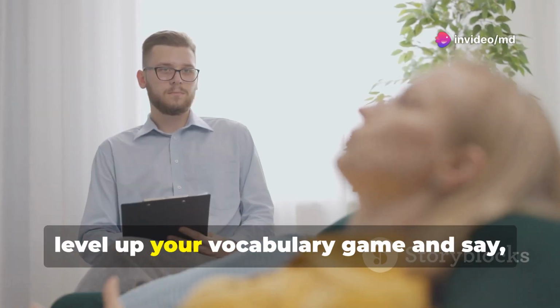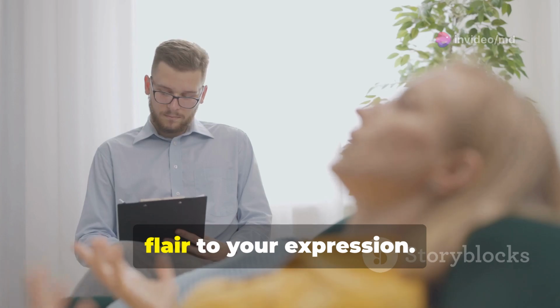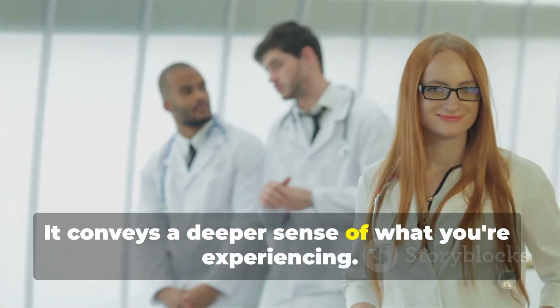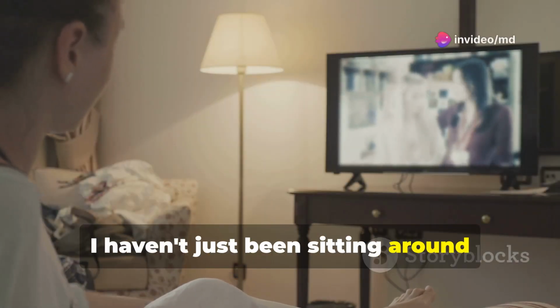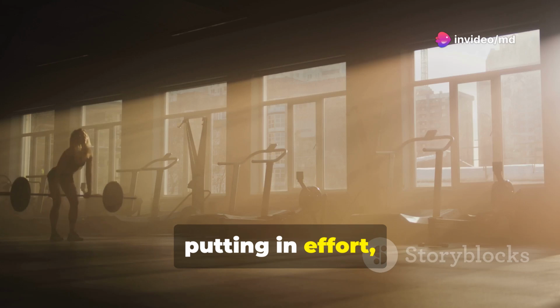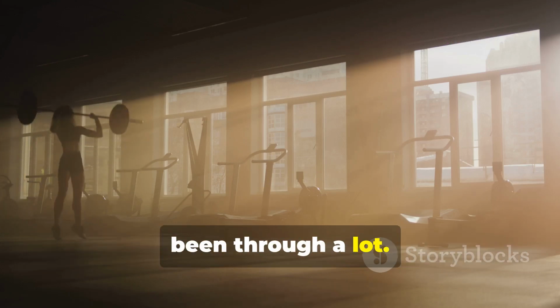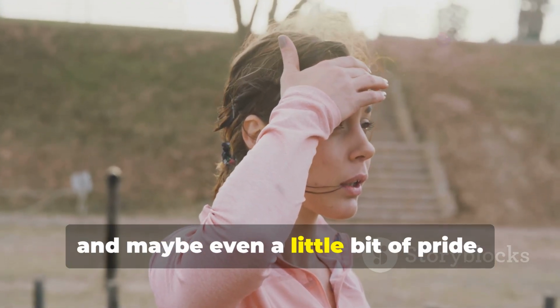Instead, level up your vocabulary game and say, "I'm feeling worn out." It adds a bit of flair to your expression. It just hits different, you know? It conveys a deeper sense of what you're experiencing. It's like you're saying, "Hey, I haven't just been sitting around watching Netflix all day. I've actually been doing things, putting in effort, and now I'm feeling the effects. My body and mind are telling me they've been through a lot." It adds a touch of drama, a hint of exhaustion, and maybe even a little bit of pride.